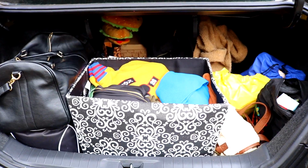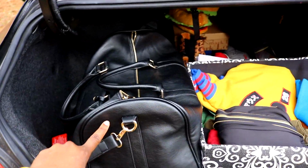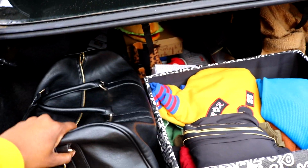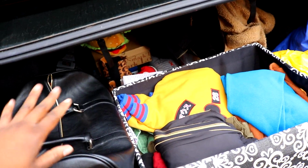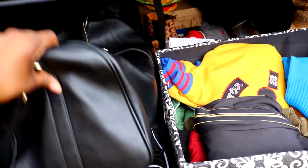Okay, in my trunk, this is basically how my trunk is set up. This bag is my active bag, so when I do go to the gym to wash, I can just grab this bag and go. And I'll show you guys how to get ready with me as well. But I just grab this bag and go.